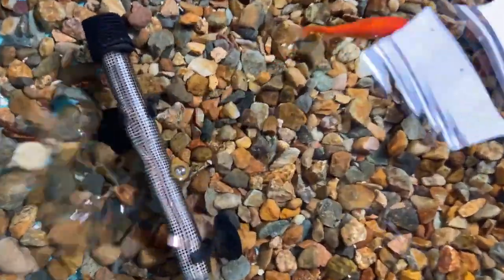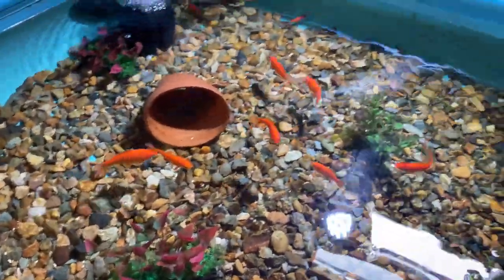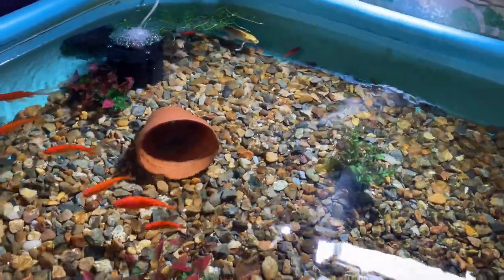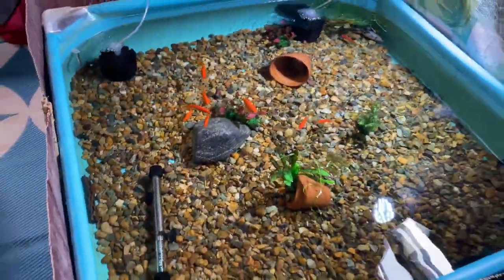We do still have plans, obviously, to try and get these guys outside in a much larger pond, but this is honestly, to this day, one of my favorite setups. And again, this was a super easy DIY with a pool. And it does great, guys.